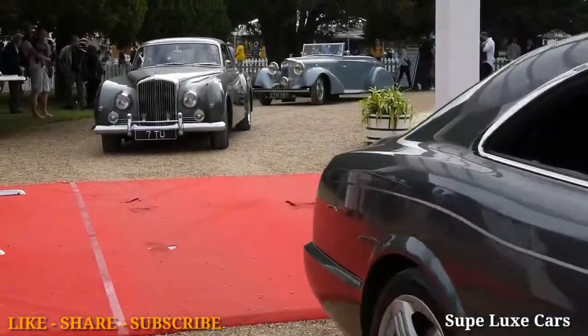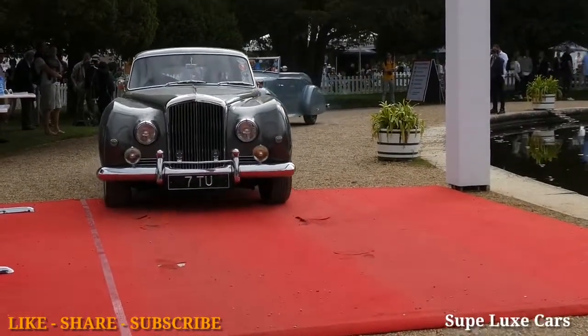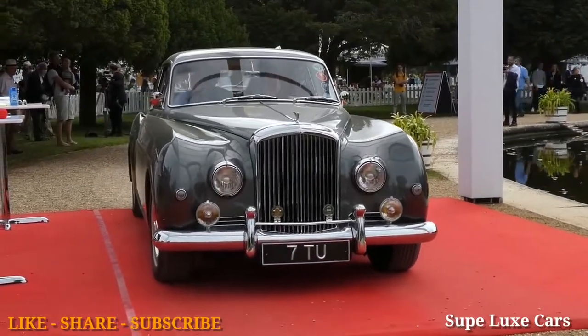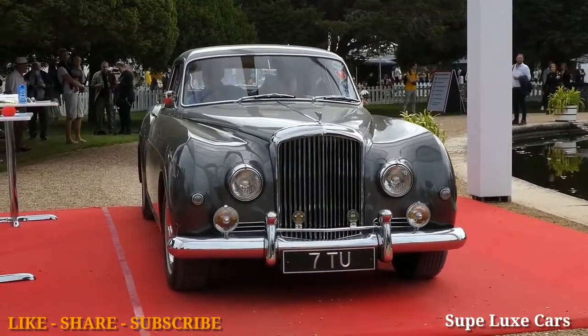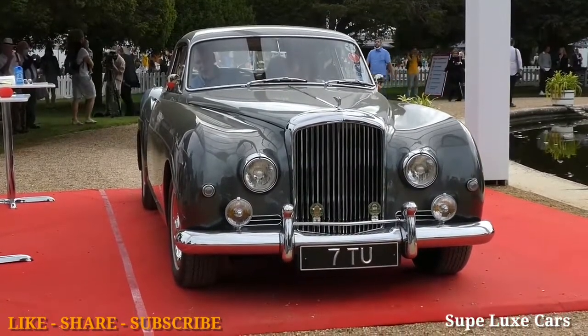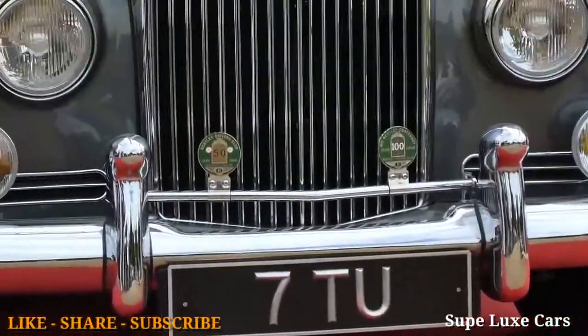Peter, we were talking about the delightful R-Type Continental. Well, this is the follow-up to that. This is the S1 Continental by H.J. Mulliner. This is, I think, a 1957 car. So this is one of only 123 built, and this is Terry Umming with the car, I think. Now, tell us a bit about it.